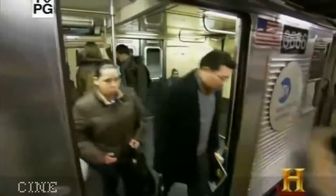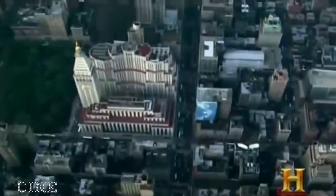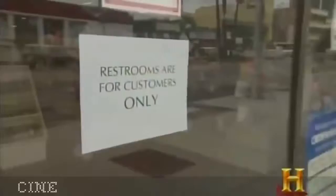Each year, over 8 million residents, 43 million tourists, and countless commuters cram into New York City. The area boasts close to 20,000 eateries, numerous hotels, theaters, and museums. Yet this metropolis has somehow managed to get the notorious reputation as having nowhere to go.